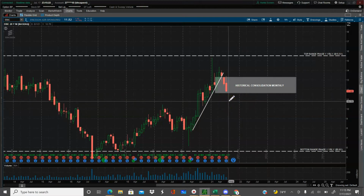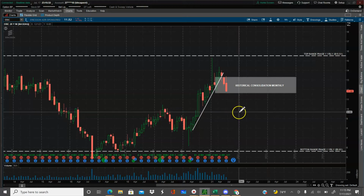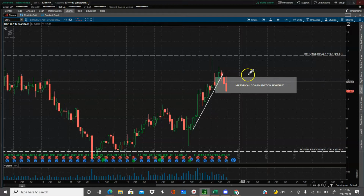So just watch to see if this thing breaks down below here. If so, then I'm looking at high tens. But if 10 doesn't hold, or high tens doesn't hold, then it's going to low tens. And if that low tens doesn't hold, it's definitely going down toward $9. But remember the pattern that we've been seeing historically on this monthly chart, and that aligns with that.